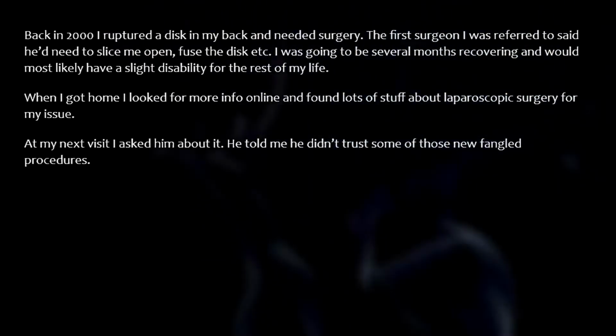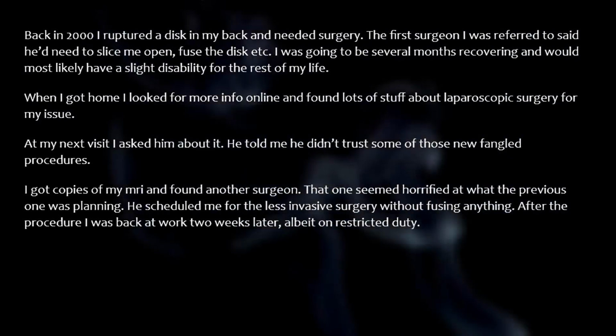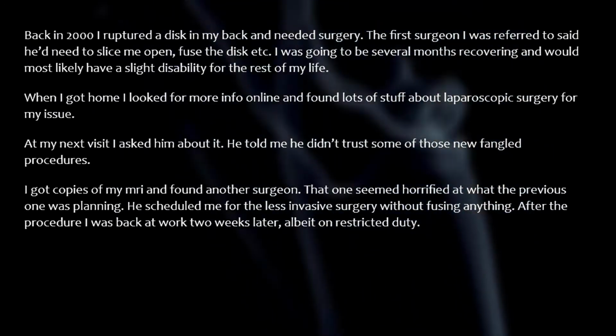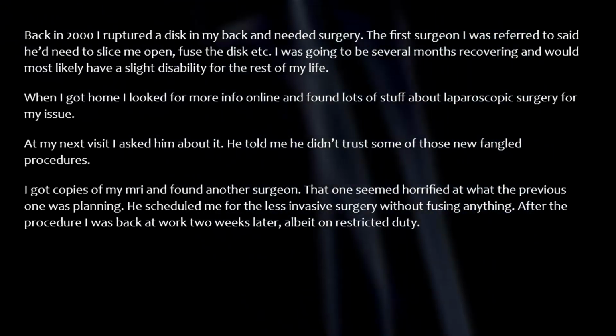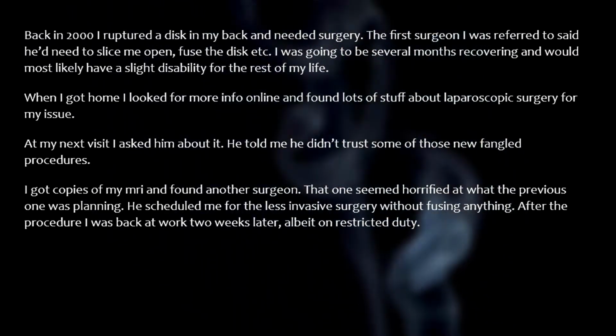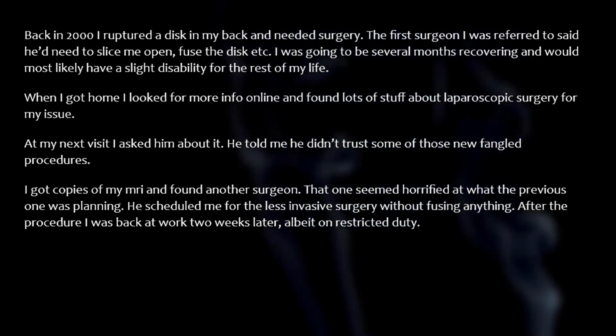He told me he didn't trust some of those newfangled procedures. I got copies of my MRI and found another surgeon. That one seemed horrified at what the previous one was planning. He scheduled me for the less invasive surgery without fusing anything. After the procedure I was back at work 2 weeks later, albeit on restricted duty.